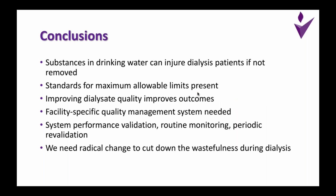So here is the last slide, which is the slide of conclusions, which tells you that substances in drinking water can injure dialysis patients if not removed. Standards for maximum allowable limits are present, and improving dialysate quality does improve patient outcomes. We need facility-specific quality management systems. So there are no generic quality management systems for water treatment. System performance validation, routine monitoring, and periodic revalidation is essential. And we need radical change to cut down the wastefulness during dialysis.